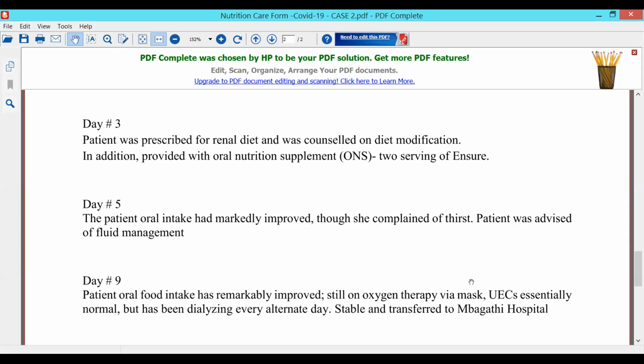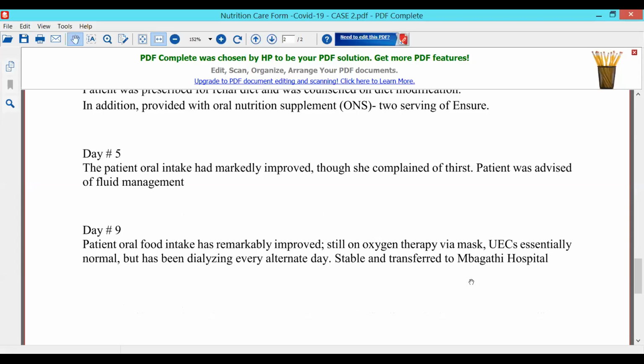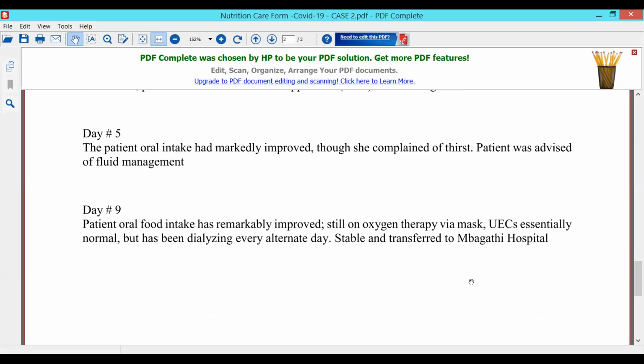And on day 9, patient's oral intake still improved further, though the patient by that time was still on oxygen, but the lab results improved remarkably. And by day 9, the patient was very stable and was transferred to Bagavi. We normally have very critically ill patients for stabilization at Kenyatta. So this was also another success story. And as we speak now, the patient has even improved, taking solid foods and doing very well. Thank you very much.